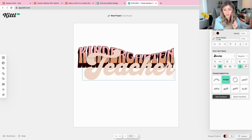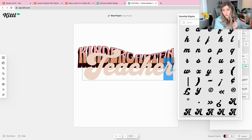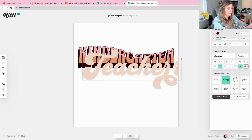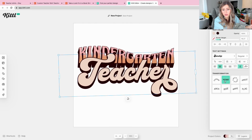The other thing that's really neat about Kittl is there is an option to add in glyphs at the end. So I think what I want to do is see if I can do a glyph. So I really love that. So I think I'm going to keep that glyph in for the R. I'll take out that, and I am really happy with that. So I'm going to distort this just a tiny smidge more.